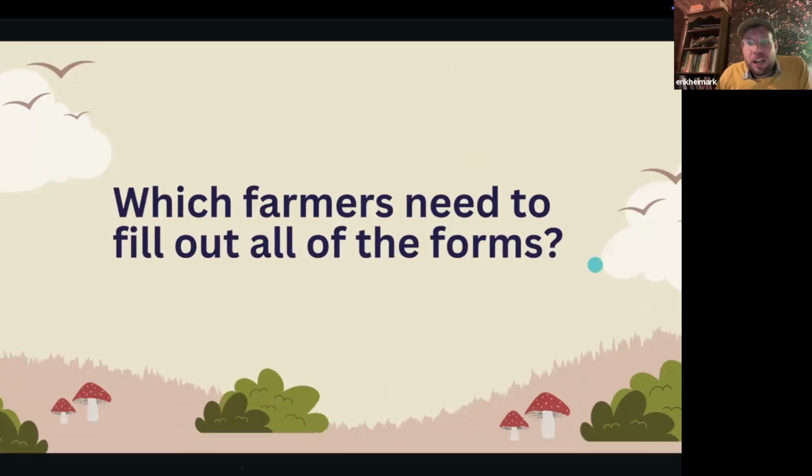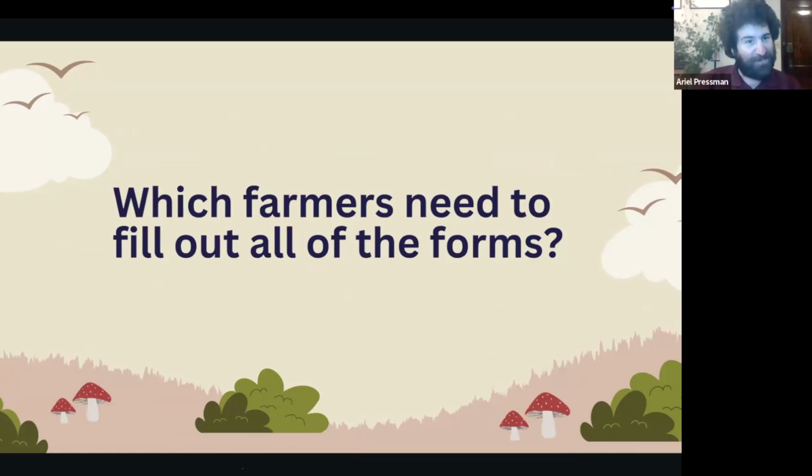Which farmers need to fill out all of the forms? Yeah, so default to all farmers should fill out all the forms. Obviously, we mentioned that if you are one of those rarer new farmers who is eligible for the program, you also have to fill out the 1141. Other farmers do not need to fill that one out. But do not assume that the FSA has documents on file or has anything. So if you check with the FSA and they say only submit a couple of forms, that's great. Otherwise, definitely default to assuming all of the forms need to be filled out for this current year.